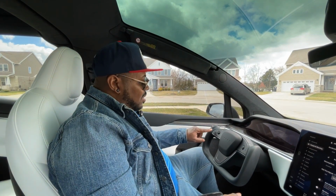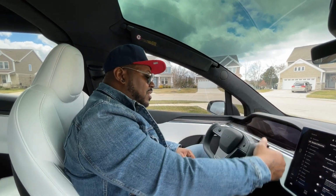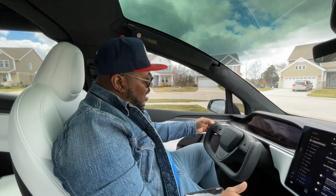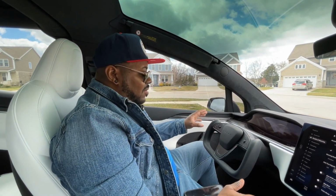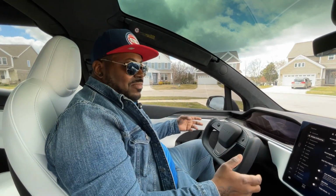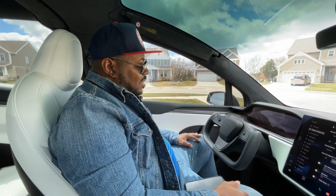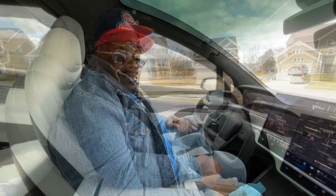Now this is also trippy as well. I'm trying to get used to it because I'm used to the turn signal being on a steering column, as opposed to on this yoke steering wheel where you have the left and the right buttons. So that's crazy. But driving a little bit, I'm getting used to it. But like I said before, the biggest thing is the turns. So other than that, I like this. So you just have to kind of get used to it.